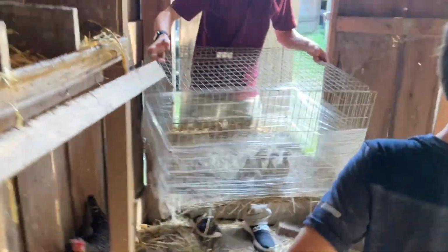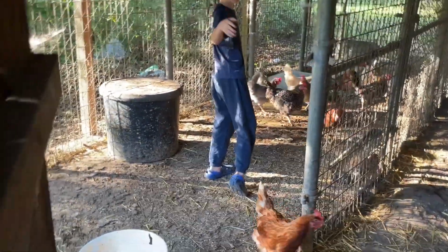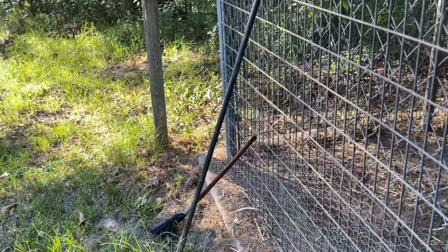Mom, you see all their pretty chickens? They got some pretty chickens. You go ahead. Okay, but you have to shut the door behind you or the chickens will get out, okay? Okay. Make sure you shut the door behind you.